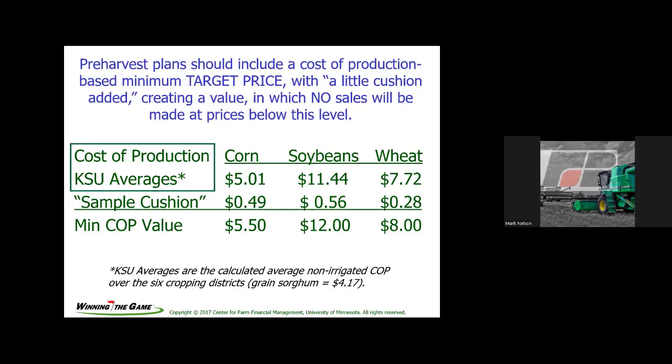And I just took those and I got the total cost of production, the average yield across the state, and calculated out a cost per bushel. And so sort of a statewide then would be 501, soybeans 11.44, and wheat $7.72. Again, these are from K-State. You can go to agmanager.com or BW Ag Manager to find those.